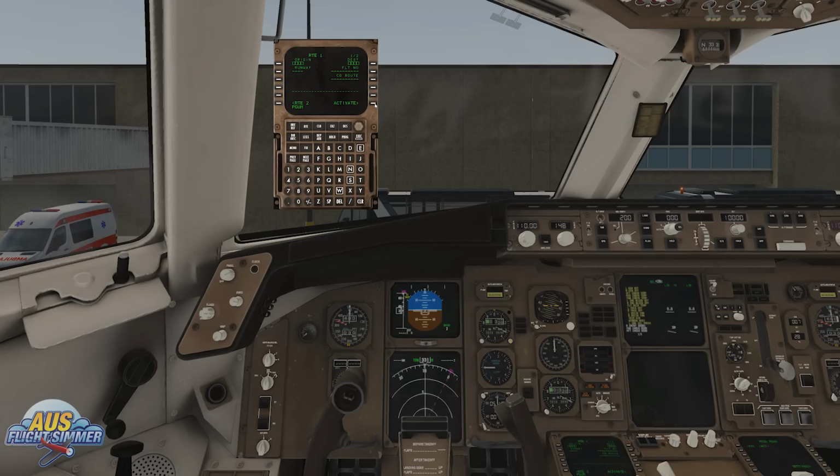The next part is we want to put in our origin, which is our departure airport, which is PGUM. You can just post it up because you've already got it in the scratch panel below. And also our destination, which is RJAA for Narita International Airport. And because we are Japan Airlines, we're going to put our flight number in today, which is JL8942. Punch it in there. So we'll activate the route.